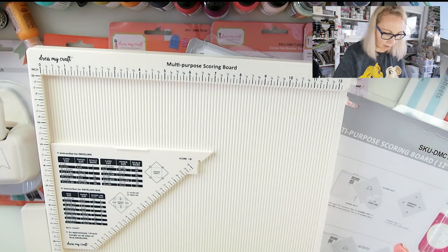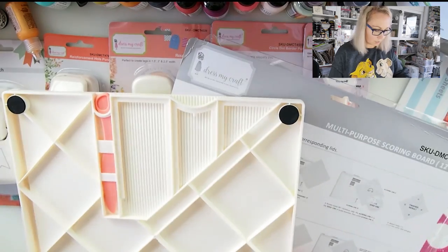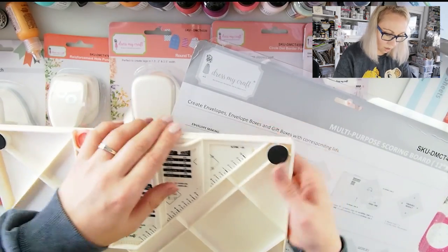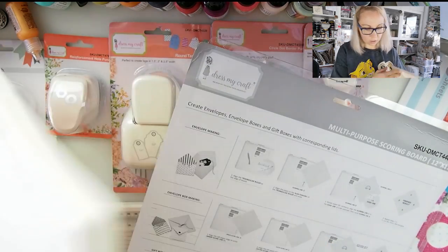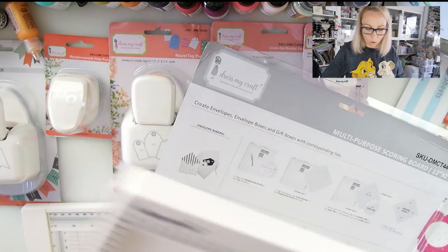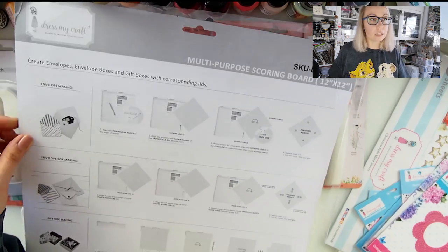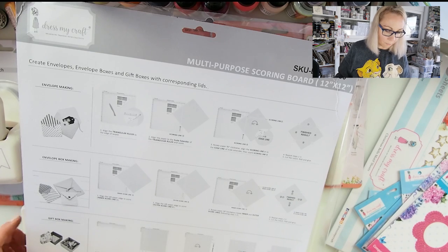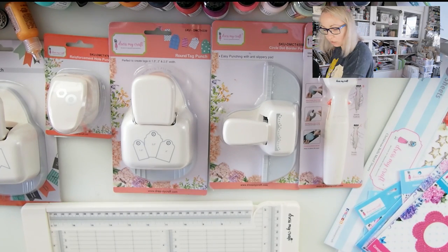Let me know if you are having those awesome, amazing tools for scrapbooking, because I see that I was missing a lot. Even here, when you put it in, wow, it's fantastic. And it has this grip so it's not going to run around on the table. It's going to stay in one place. And there is instruction as well on the back, which is fantastic. This is fantastic for envelope making, envelope box making, and for gift boxes. Wow. Thank you so much. I'm going to put this on the side now because we have a few more bits which you need to see. Wow.